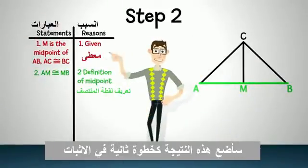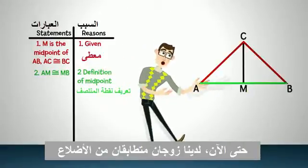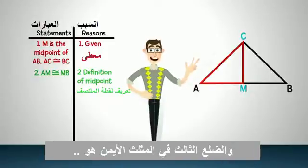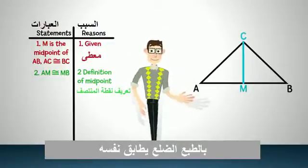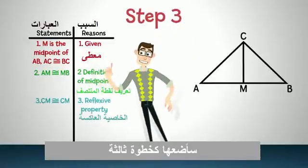I'll put that as step 2. Great! So far I have 2 pairs of sides that are congruent. The last one is easy. The third side of the left triangle is CM, and the third side of the right triangle is, well, also CM. They share the same side. Of course it's congruent to itself. This is called the reflexive property. Everything is congruent to itself. I'll put this as step 3.